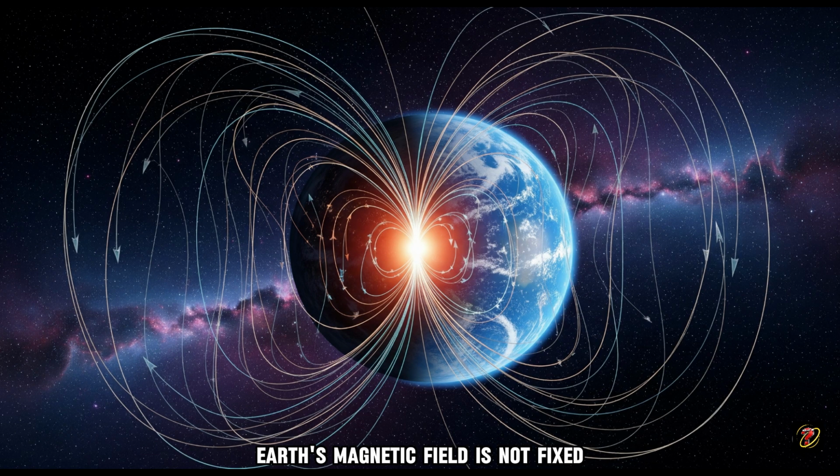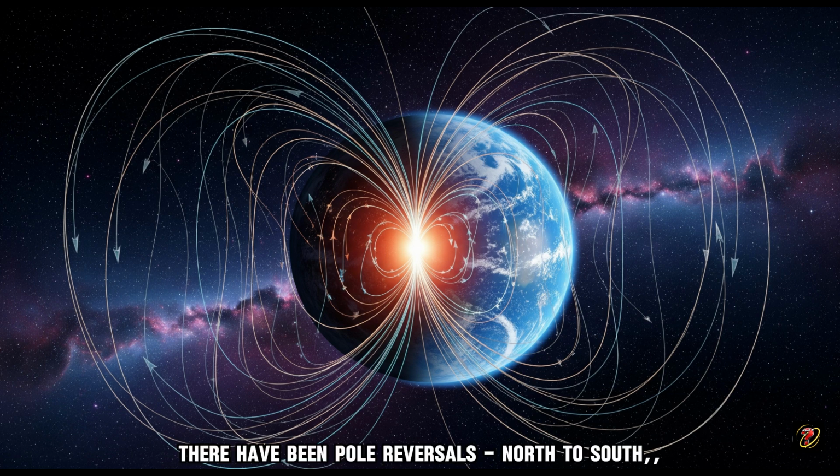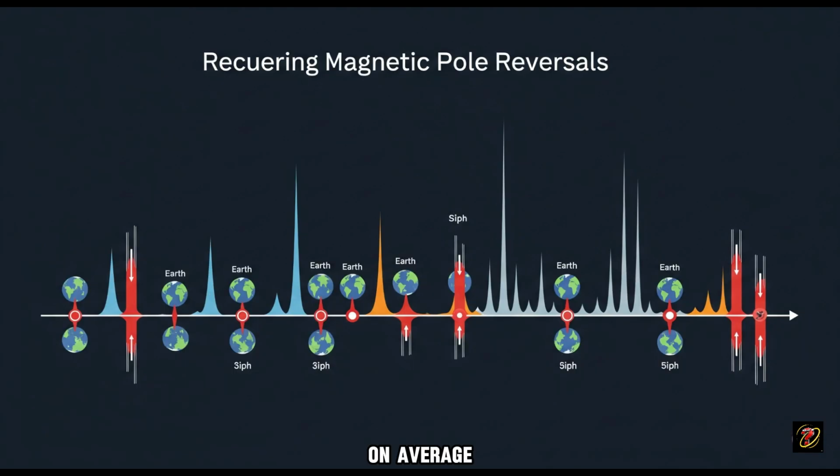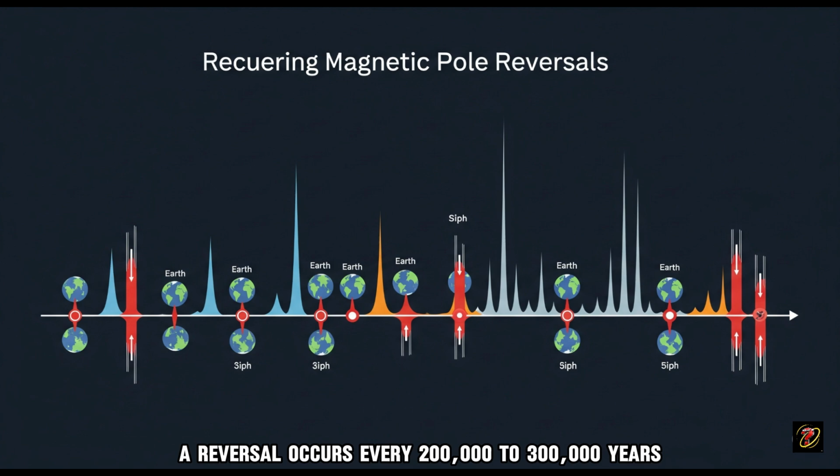Earth's magnetic field is not fixed. In the past, there have been pole reversals, north to south, south to north, called geomagnetic reversals. Evidence of these events is preserved in basalt layers, ocean floor sediments, and magnetic crystals. On average, a reversal occurs every 200,000 to 300,000 years.